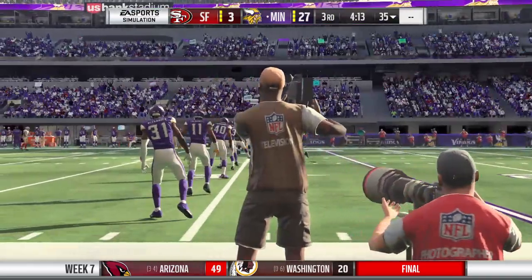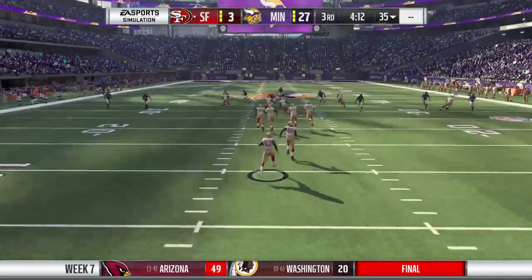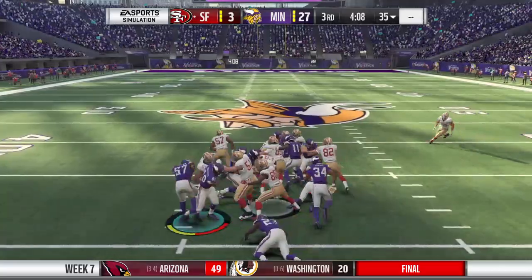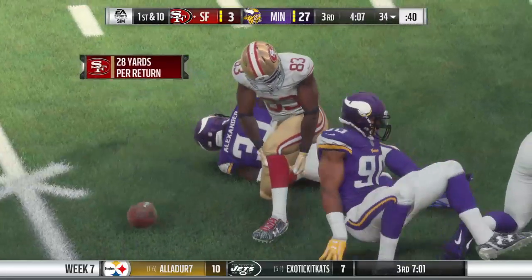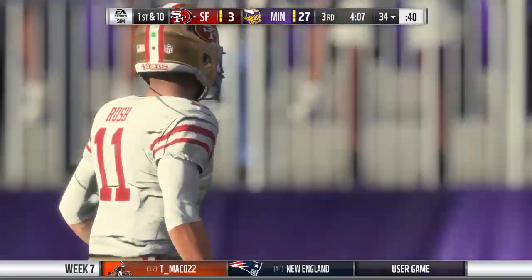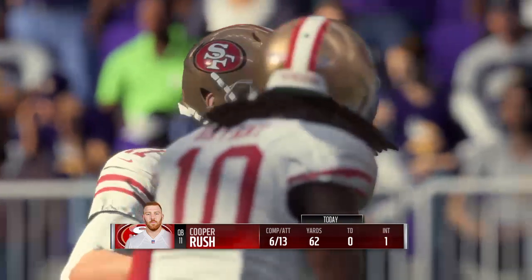So they throw the pick 6. They'll get another shot at it now as this one's in the air. This fielded at the 2. And San Francisco gets set to go here. And they gave up the pick 6. And now they'll be looking to right the ship here.